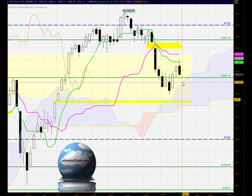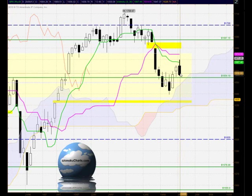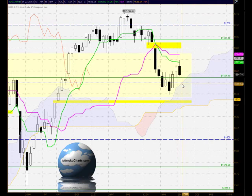But obviously, as I've mentioned, the test to lower levels could be limited initially by the top of the cloud and then anywhere down through to the 1629 level. But we do need to be patient at the moment. This market is not a good market to trade. We do have close by resistance, but very strong support close by, and we do need to wait for resolution of that.